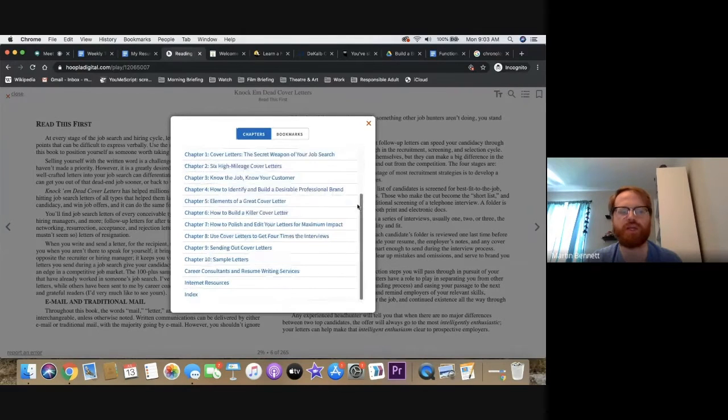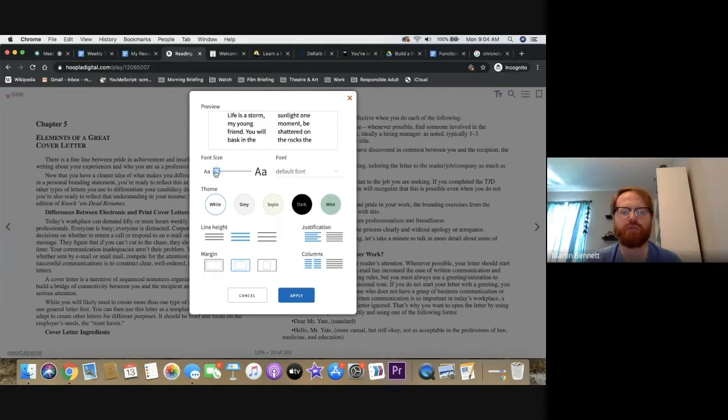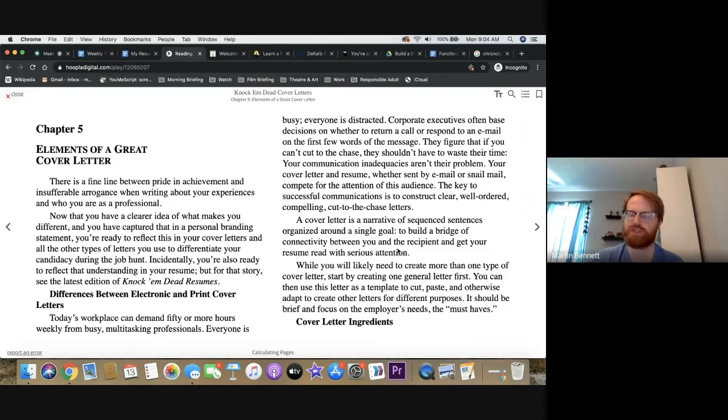And I'm going to skip around to elements of a great cover letter. And it's going to give me information that I might need about differences between electronic and print cover letters. If the page looks too small for you, you can go up here to this T, you can increase the font size. And see, now it's a little easier to read. So this will go into detail about what you're gonna need and everything.